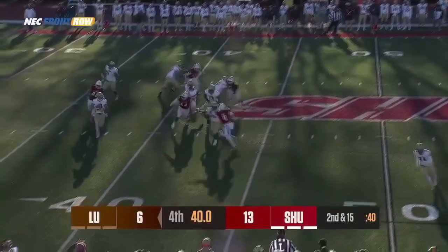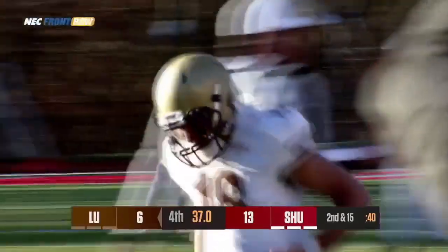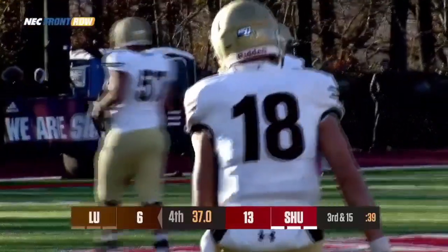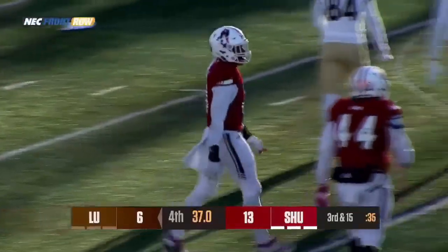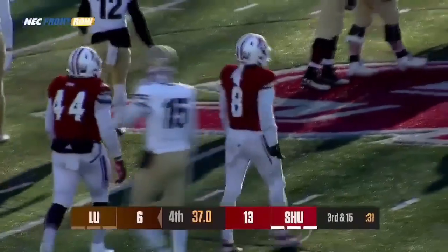Second and 10. Biesmer being chased down by R.J. Trimble-Edwards, and he throws it out of bounds. He came off that corner, Randy, like his hair was on fire. I mean, he was running full speed, and it looked like Beasley was not going to be able to get the ball away. But then how smart was Chris Outerbridge?